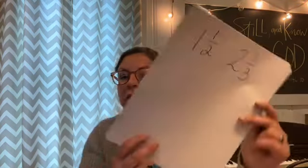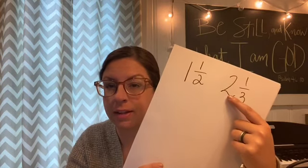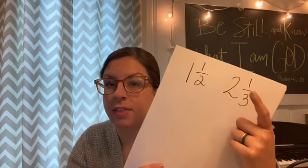First of all, you're going to look at the mixed number, and right off the bat, if they are two different whole numbers, you know which one is bigger right from the start. So if I have 1 1/2 and 2 1/3, I don't even need to look at the fraction because 2 is already automatically bigger than 1, okay? So I know that 2 1/3 is greater.